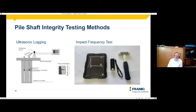Pile shaft integrity testing should be carried out on a reasonable percentage of piles installed on virtually every project. Where large diameter bored piles carrying heavy loads are used, the ultrasonic test should be incorporated into the testing schedule.